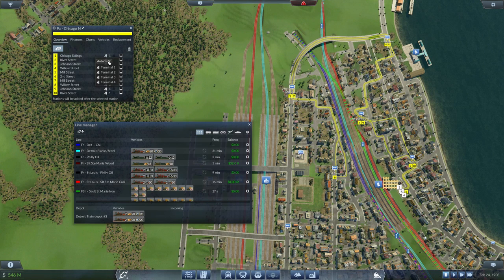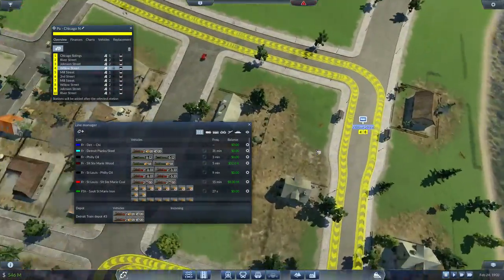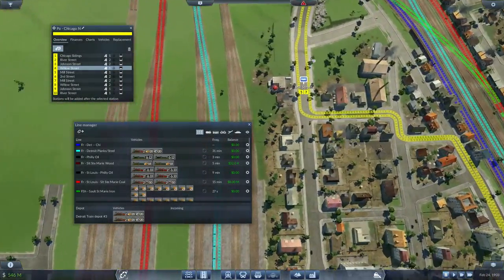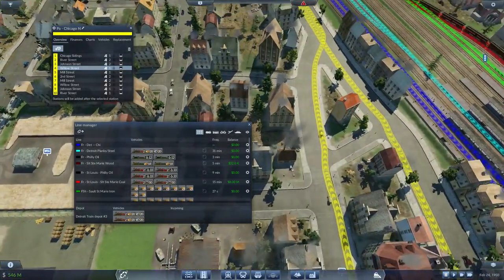Oh, look, you can actually pick which side of the street you want now. That's brilliant. That's going to help. I didn't know you could actually pick, because then we can actually have the right side of the street picked at all times. So if we wanted to, we could bring it... Yeah, see, here we go, like this.